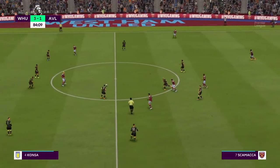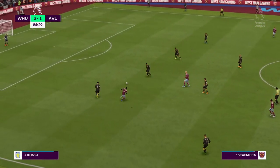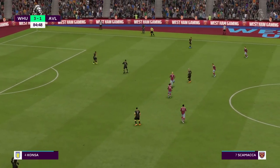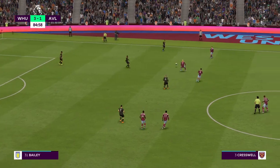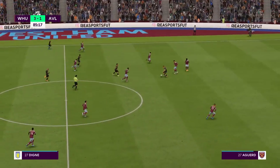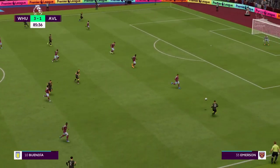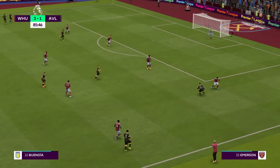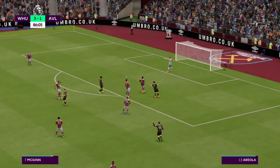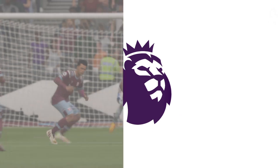Fornals. Gianluca Scamacca. Well, that takes the wind out of their sails. Great defending. Bailey. Here is Digne. Buendia. Back to Digne. Well, that effort was always going wide. He's not going to be best pleased with himself.